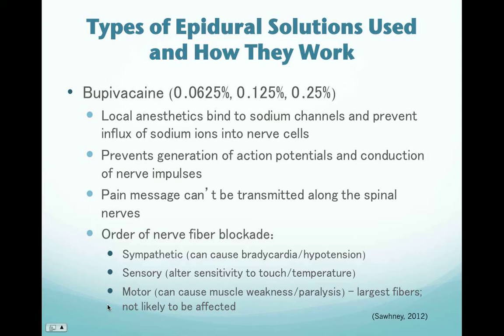Bupivacaine also has the potential to provide a motor blockade. However, this is typically unlikely because the motor nerve fibers are the largest fibers and not likely to be affected by the bupivacaine. And so that's where we want to assess our patient's motor function. If there's muscle weakness or they're unable to ambulate, this could be an indication that perhaps it is too much medication that is hitting the nerve fibers.